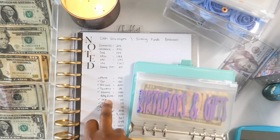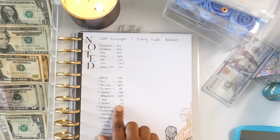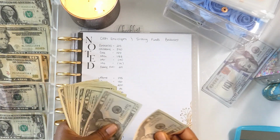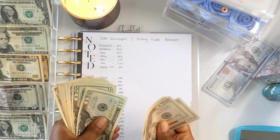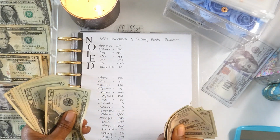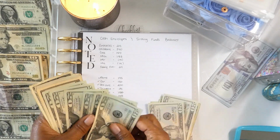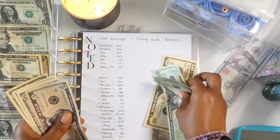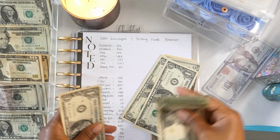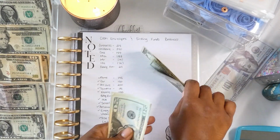So we used this envelope to help with those things. Okay, so we need $198. So 20, 40, 60, 80, 100, 20, 40, 60, 80, 90, 95, 96, 97, and 98. Perfect. Okay. So this is staying in the envelope.